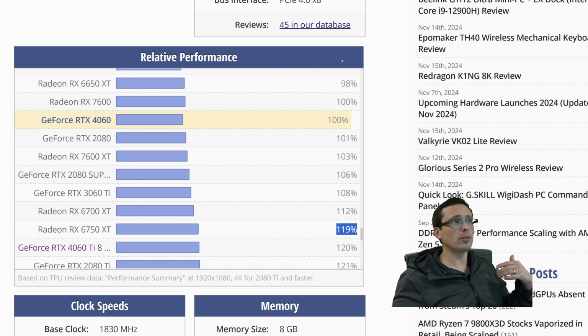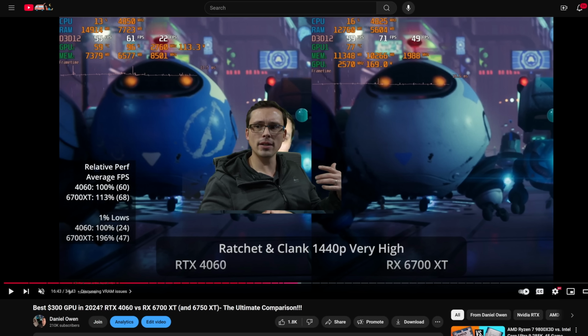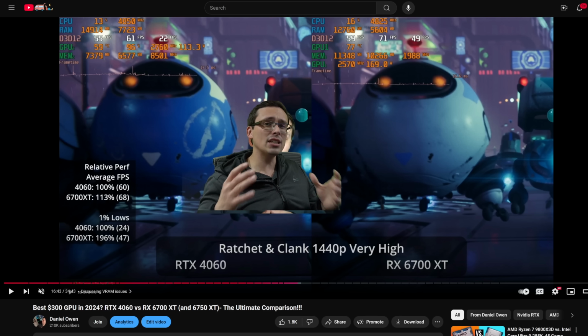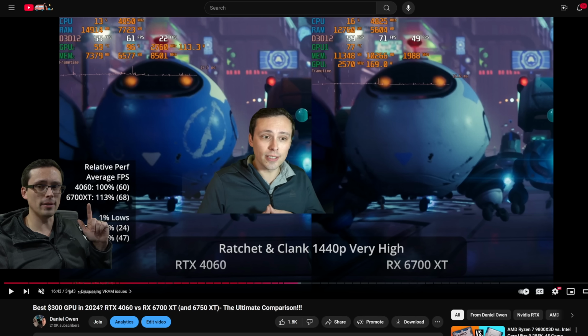And again, I don't think we're at a performance tier where ray tracing is a big selling point. And again, you have those VRAM issues. Here's a bit of my head-to-head comparison of a 6700 XT up against a 4060. Keep in mind that the 6750 XT would have an additional 5 or 6% more performance compared to the 6700 XT. So the margins would be closer to 20% rather than the 14, 15% margins I'm showing in this particular comparison. So do keep that in mind.